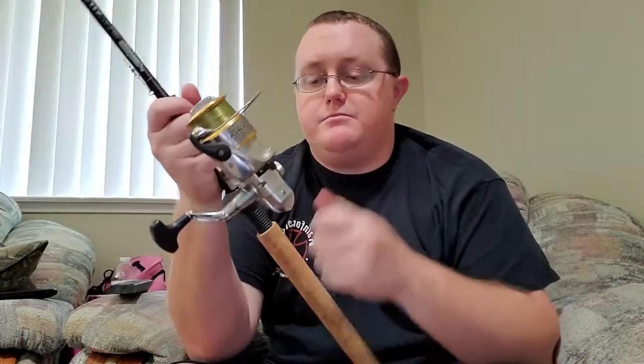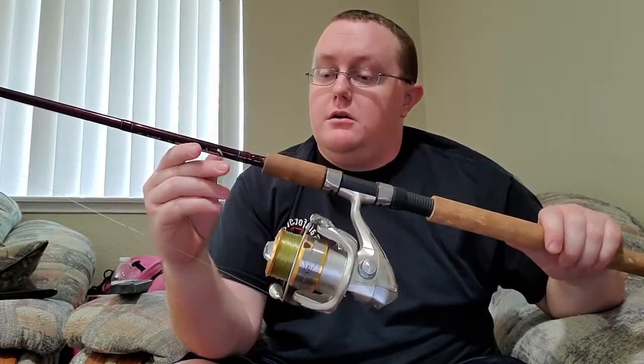The reel on here is a Shimano Sedona 4000. It can take up to 160 yards of 12-pound line. It's decent quality. Shimano, I believe, is a Japanese-built reel. Not good or bad, just I believe that's where they come from. I've been quite happy with this. Before I got the setup from Lamiglas, this was by far and away my nicest setup, and it's still one of my top quality setups.